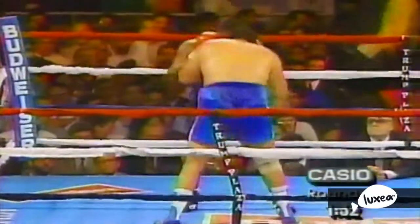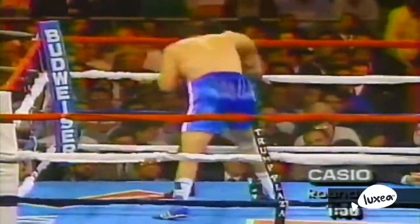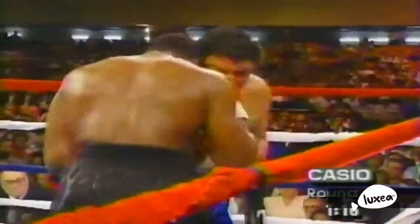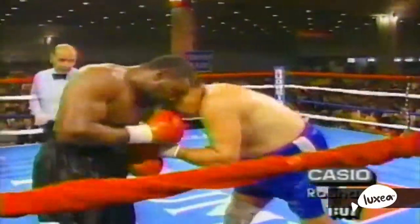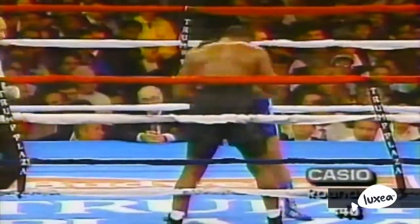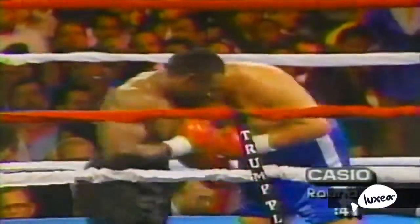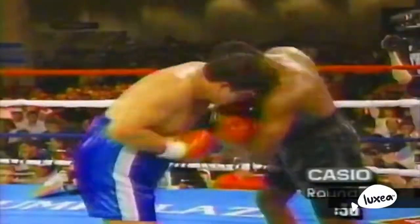Hipp connecting with the left to the body. And a right hand from Hipp. And Cooper, that short, quick right hand is good in this round from Bert Cooper. Cooper landing the majority of his punches to the head, while Hipp is trying to muscle back. Cooper straying a bit low with the right hand. Less than 30 seconds to go.